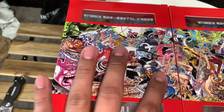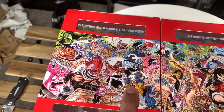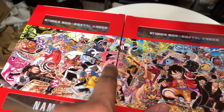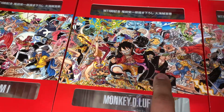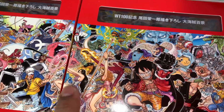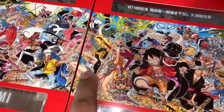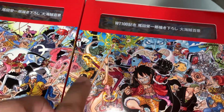I can't wait to get into these sections of the manga. I don't even know who half of these characters are. I know that's Law. I know that's, I forget her name. Who else do we see here that I recognize? So we obviously have Nami, Luffy, and Zoro. What else we have? Nico, Robin, and crap, I forget her name, but I know they're also one of the big 3 waifus from One Piece. Who else do we got?